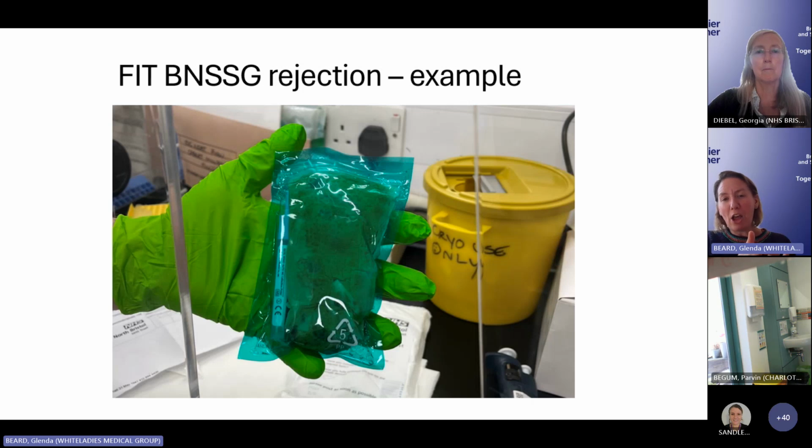You can see how when they're unpacking these kits, they wear really nice, thick yellow gloves. They're not necessarily the funnest job. So again, you look at it and think, well, how has this happened? And I've certainly changed the way I counsel patients and how they should complete these FIT kits as a result of this learning and these conversations with the lab.